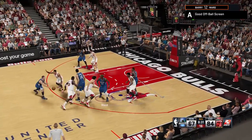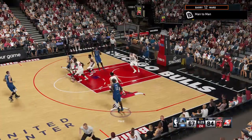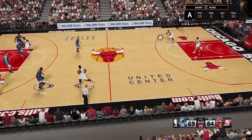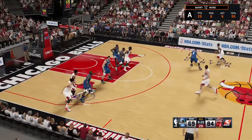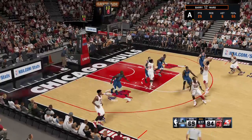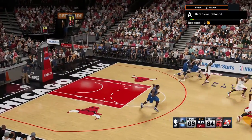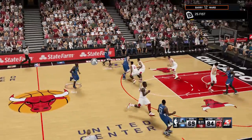Levine gets a screen from Ward. Here's Wiggins. Nice pass. Led him to the rack perfectly for the layup. They're shooting it quite well now. Again, function of shot selection, ball movement. Guys are in rhythm, confident, free-flowing, and they're knocking down their shots. Timberwolves trail by 15.